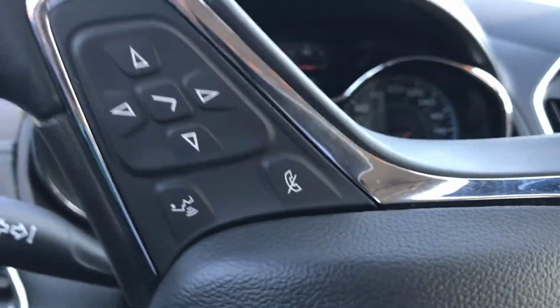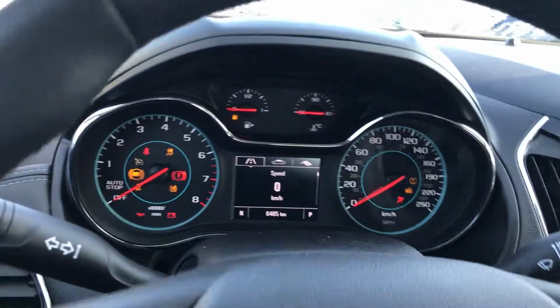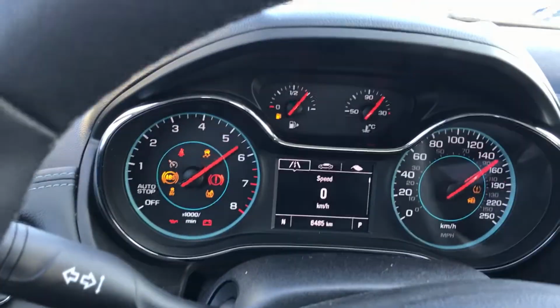Actually, this is a nice, sleek leather interior that we have here. Very new. Lots of space in the back as well as lots of space in the front. A lot of leg room really for those long trips or just short cruises that you might have.